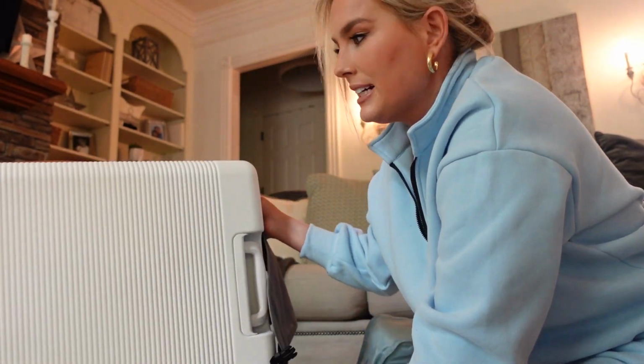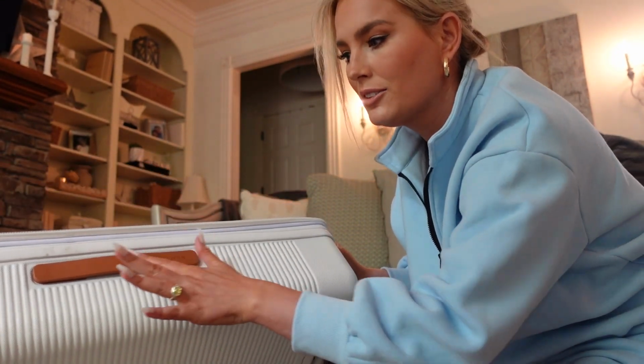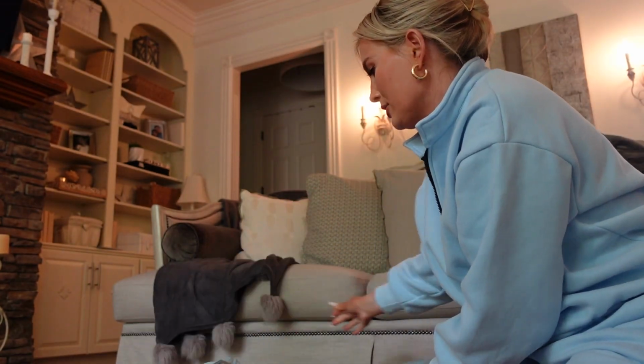Look at that cute suitcase I got for Christmas. Look, it's got little brown leather details, white. And of course I'm using suitcase covers. Anything that I talk about that you guys want, let me know and I'll try and do links.